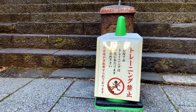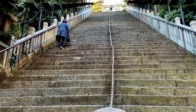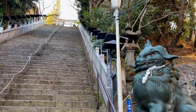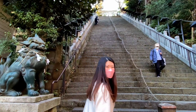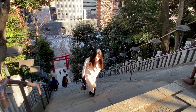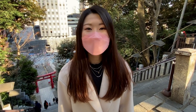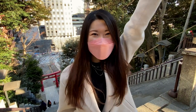Okay, there's a sign saying you can't train using these stairs. I mean, it is leading to the shrine, so kind of makes sense. But I get why people would like to train on these stairs. Look at those stairs, they look so tough. Okay, let's go, we can do this. Guys, that was quite a bit of work, so hopefully it's gonna lead me to success.